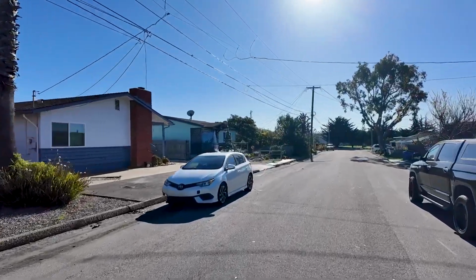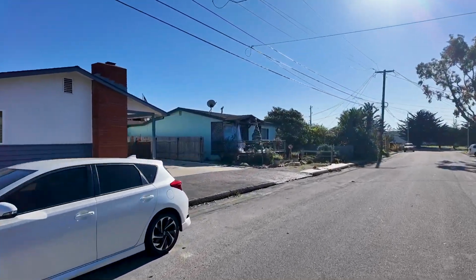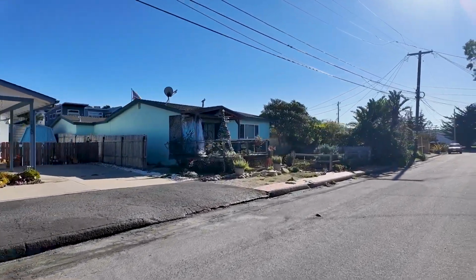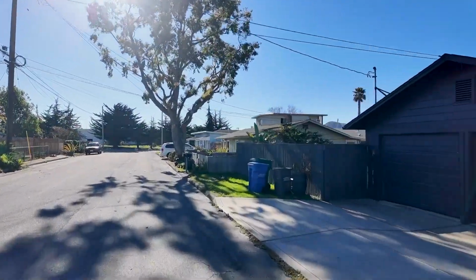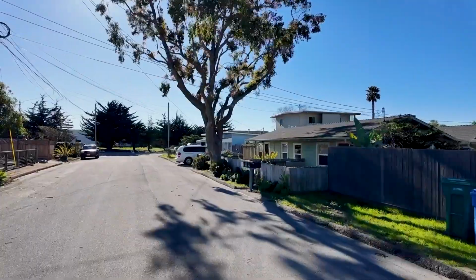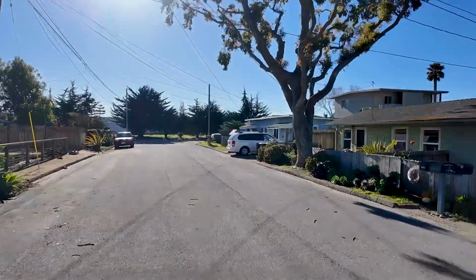So the character changes a little bit, but it's a little more difficult to describe. Maybe it just feels closer to town with the stop signs and so forth, a little more commerce happening out on the main drag. But yeah, that about does it for North Morro Bay. There's a lot more to see here. This is a pretty big area actually, but that gives you a pretty good taste.